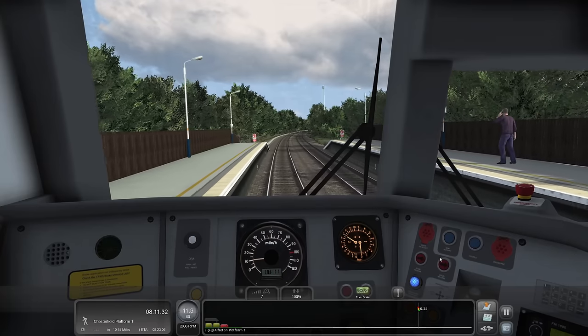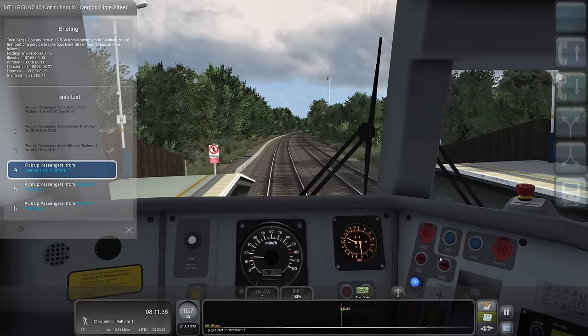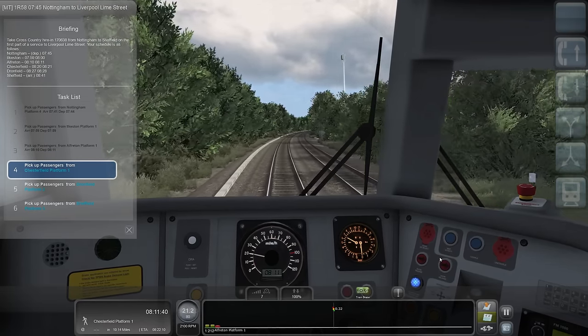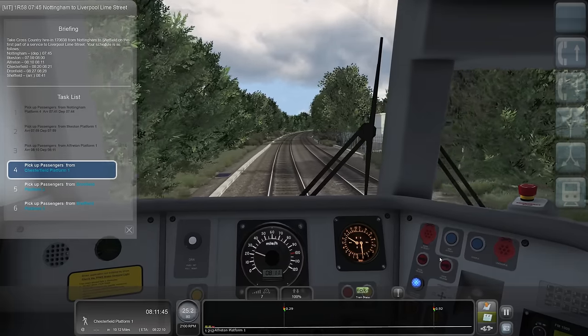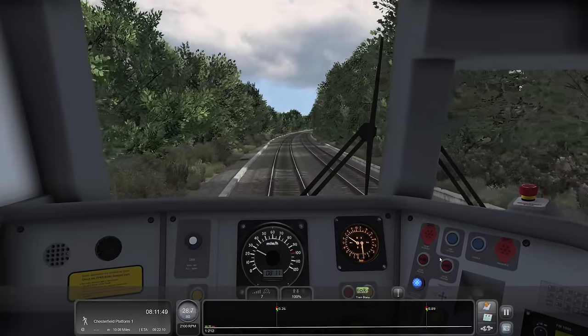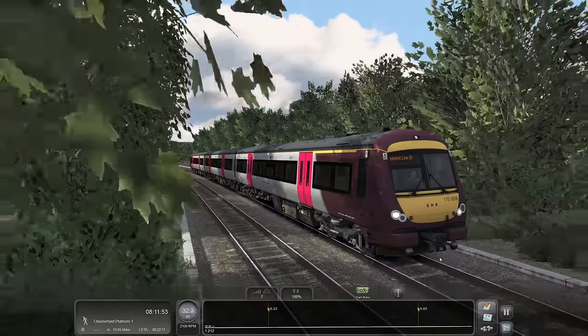Straight up to notch 7. Now, Chesterfield, 10 miles away. I wonder if we're going to get stuck in traffic. 10 miles, 10 minutes. Or 10 miles, 12 minutes, actually. Who knows? I wonder if we'll be brought down to the junction, waiting for some intercity stuff. I wonder. Come on, train, off you go.